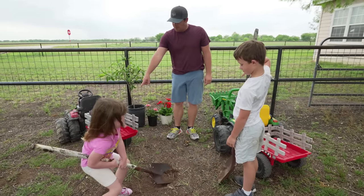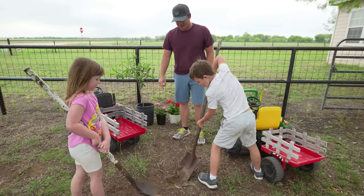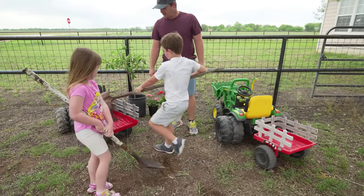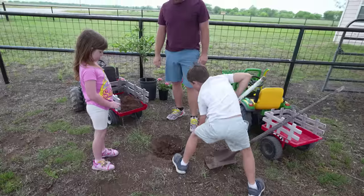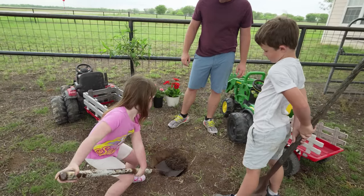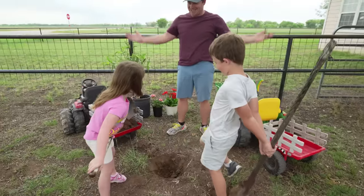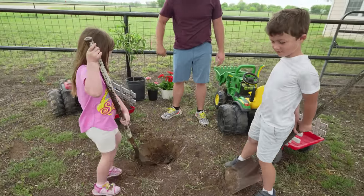There you go, Holly, good job. Throw that dirt in the back of the trailer. In the trailer, silly, so we can save it there. There you go, Hudson. Good job. All right, Holly, let's see yours. Come on, Hudson, there you go. We're getting somewhere. Good job, Hudson. Go, Holly, that's a good scoop. Get in the trailer. Oh, you got some of it in there. Good job. Keep going.